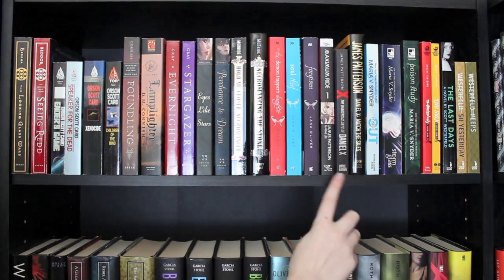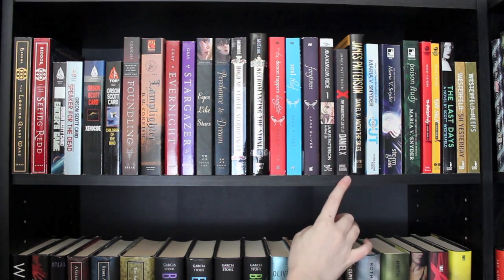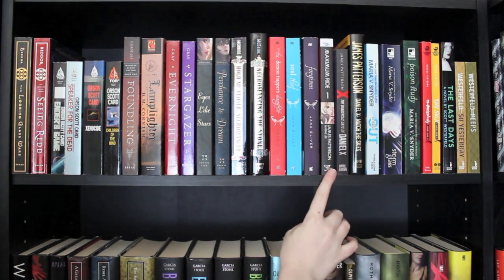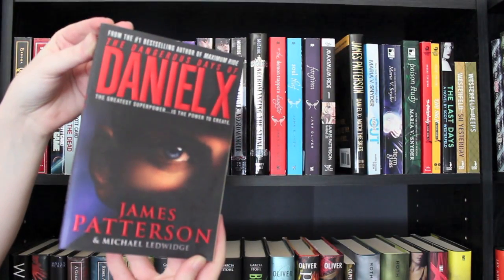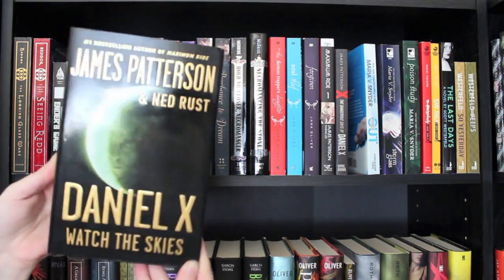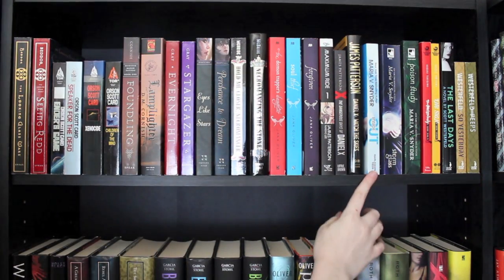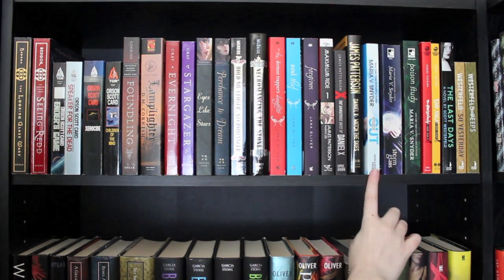And here are those other James Patterson books that I mentioned I won, along with the Maximum Ride series. I also got the Maximum Ride manga, The Dangerous Days of Daniel X, and the sequel, Daniel X Watch the Skies.